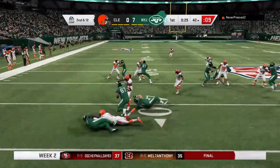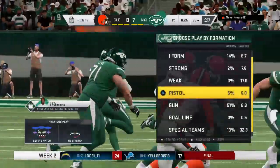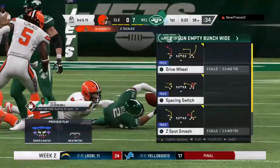They'll run it with Bell. And this play will be blown up. He'll lose yardage back at the 38. That second down play nets a -4.